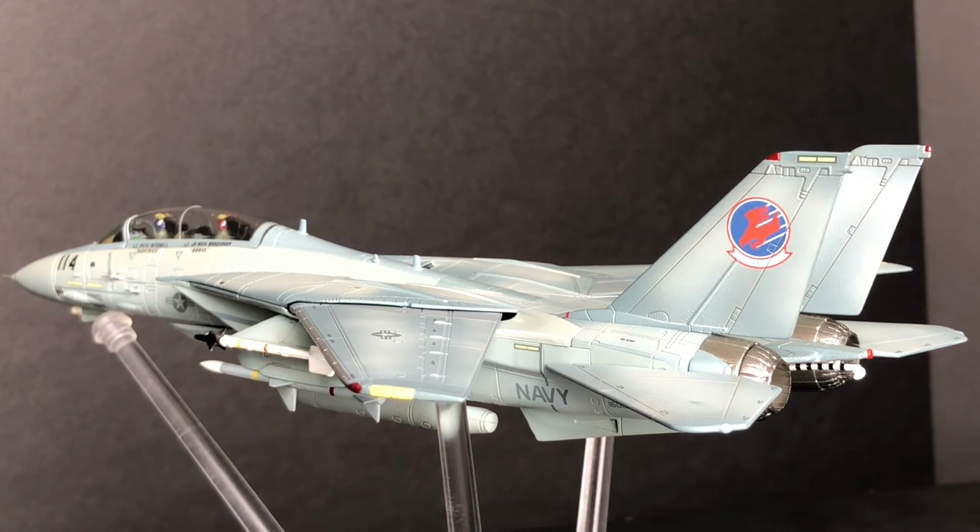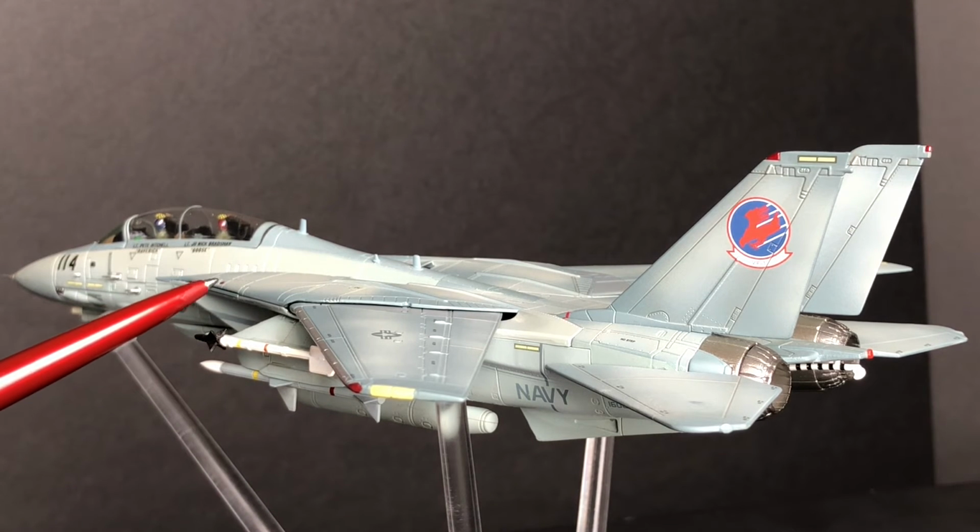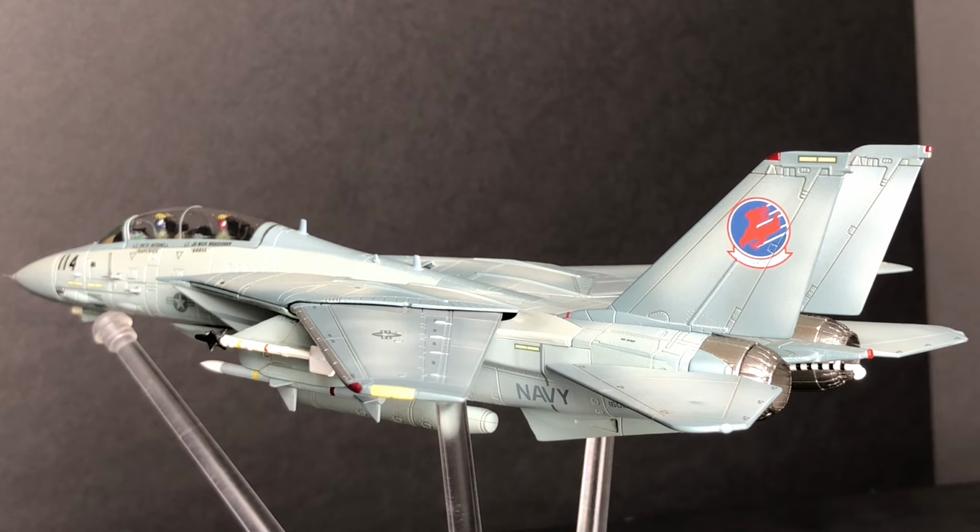The other good thing that I like to point out about Calibre is they do feature the glove vanes. So on the F-14A, earlier versions had a glove vane where this part comes out, and it improves the F-14's supersonic maneuverability, enabling a 7G pull above the speed of sound. These parts were actually disabled by the US Navy because they turned out to be corrosion traps when the aircraft were embarked on carriers.